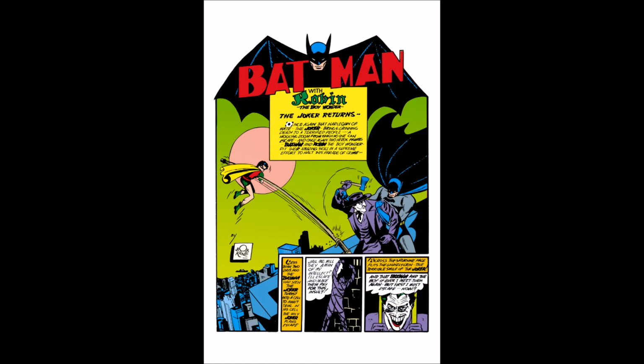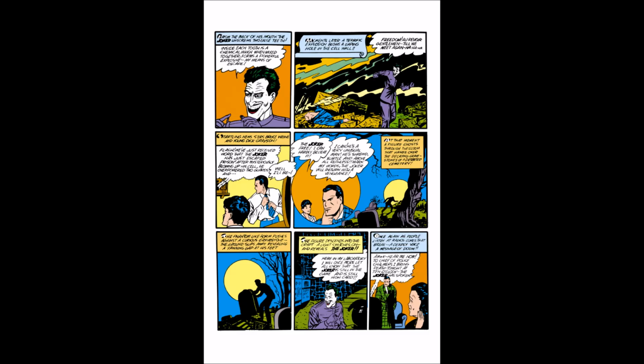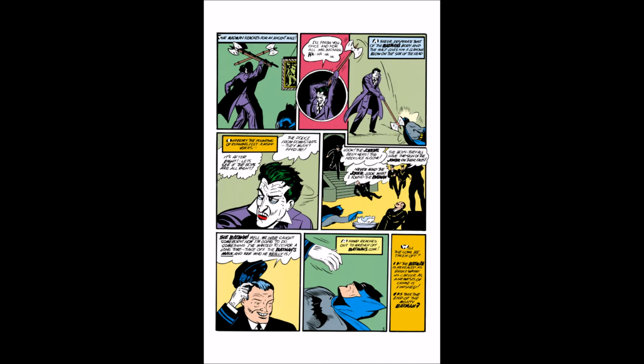And as we see, this is again very similar to what we see Heath Ledger doing in The Dark Knight. He uses implanted explosives to blow himself out of jail. And he kills lots of people in these two stories, by the way, including quite a few police officers and prison guards, as we see in this issue.